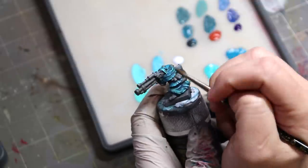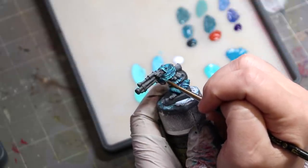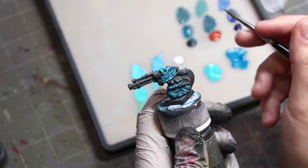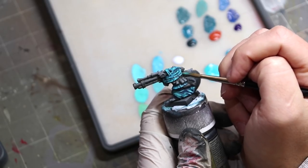Now, you can, of course, mix and match these. Here, I'm highlighting the previous regular bright turquoise with the glacier blue mix, and that can be your sort of three-step highlight. They'll work together to soften and can be a nice combination.